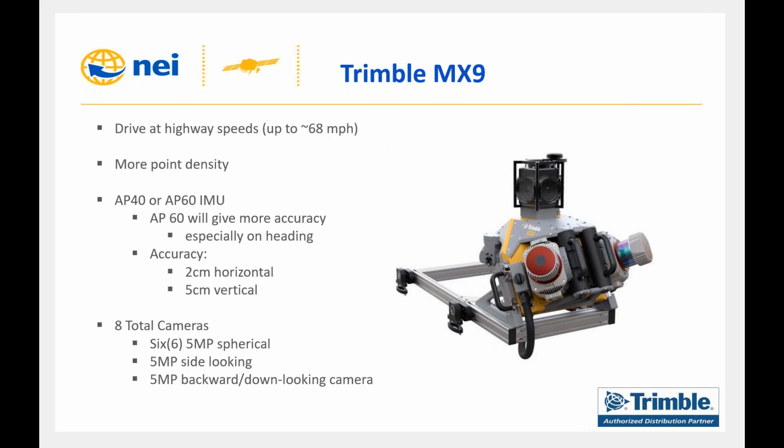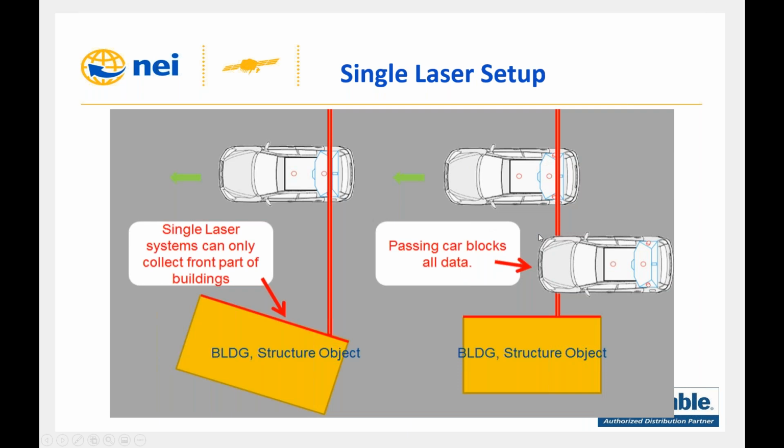On that note, there are 8 total cameras. You'll have 6 with the Ladybug 5 spherical camera up top. You have 2 5-megapixel forward-facing cameras, and you also have a rearward-facing pavement cam in the back. And actually, I have a unique application to show off in a moment regarding that pavement camera. If I failed to mention it, these scanners are Riegl VUX-1HA scanners, which are on the higher end of the mobile mapping market.